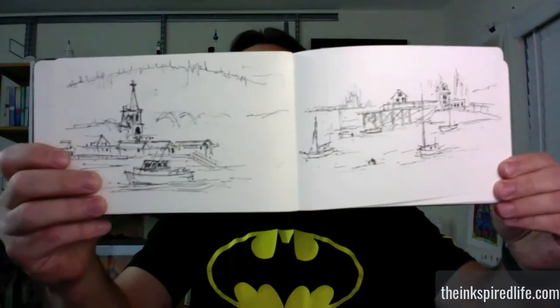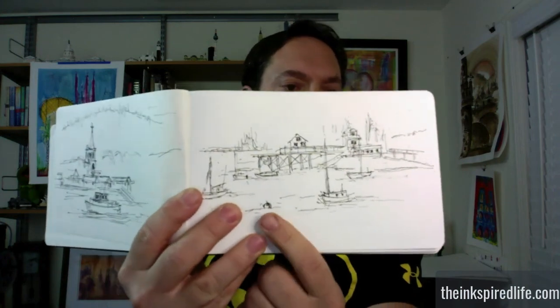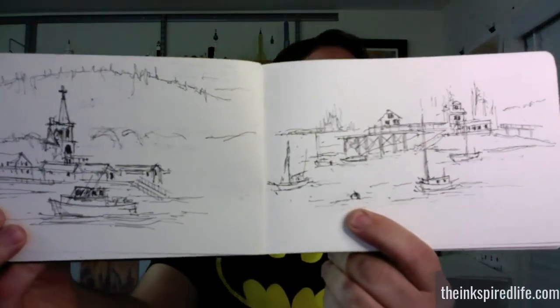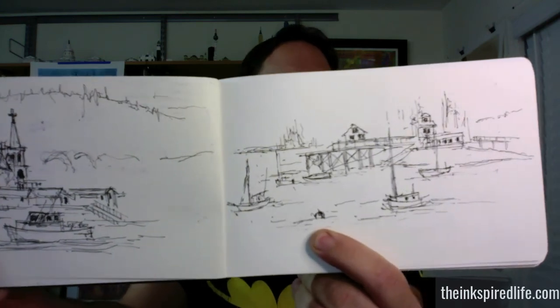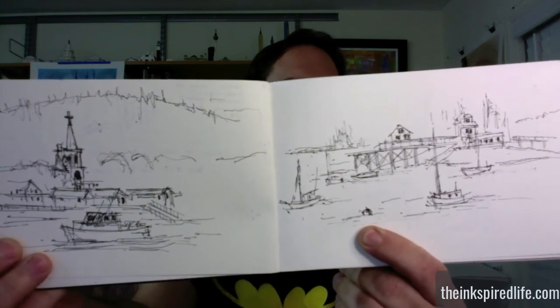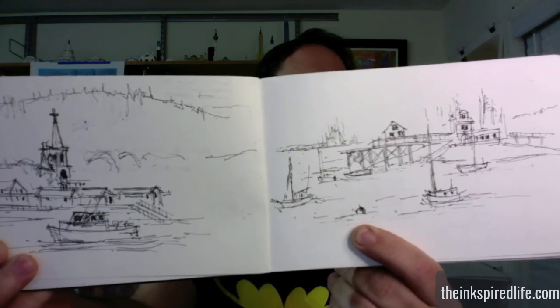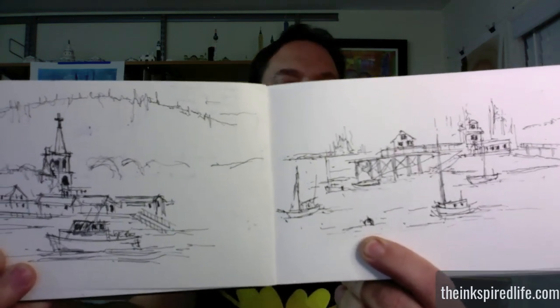One of the things I like to do when I travel places is I always carry a sketchbook with me. I love taking photographs as well, but I also love sketching. These are some examples from when I was up in Maine last time, just some loose style sketches. You can see a harbor scene in both of these images. If you look really closely, there's not a lot of detail, right? I'm not going for every single shingle or wave or tree in the background. I'm really just getting the overview of it, and that's what loose style sketching is.